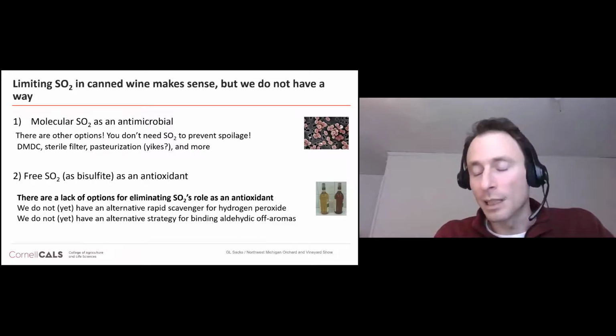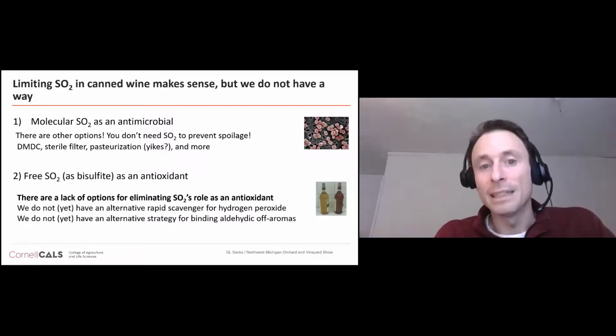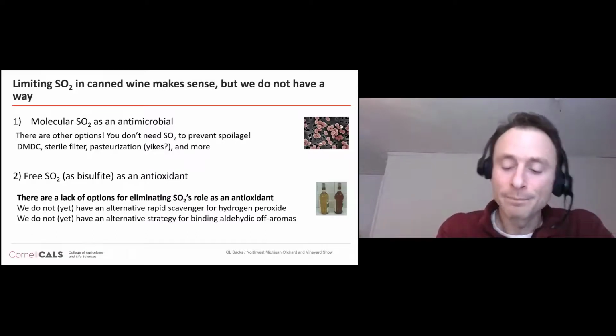Ascorbic acid does not rapidly react. Glutathione does not rapidly react. Polyphenols do not rapidly react. What rapidly reacts? SO2. So that's the problem. How do we prevent either formation or release of these aldehydic off aromas if we don't have free SO2? And the answer is, I don't know. You'll make a lot of money if you can figure out a way.